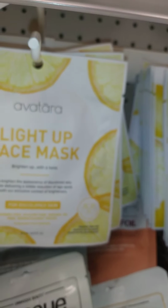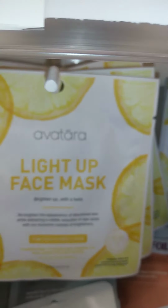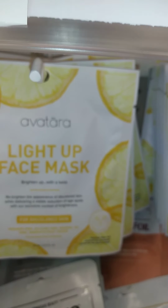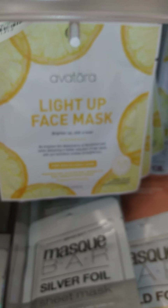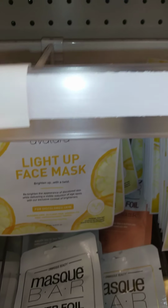Okay, and this one looks like a lemon face mask. Yes, this lightens up face mask. Everybody knows that lemon brightens your skin. So if you want to use a lemon face mask, it brightens your skin. If you want to get a lemon and cut it in half and put it on your face, it will work as well, okay?